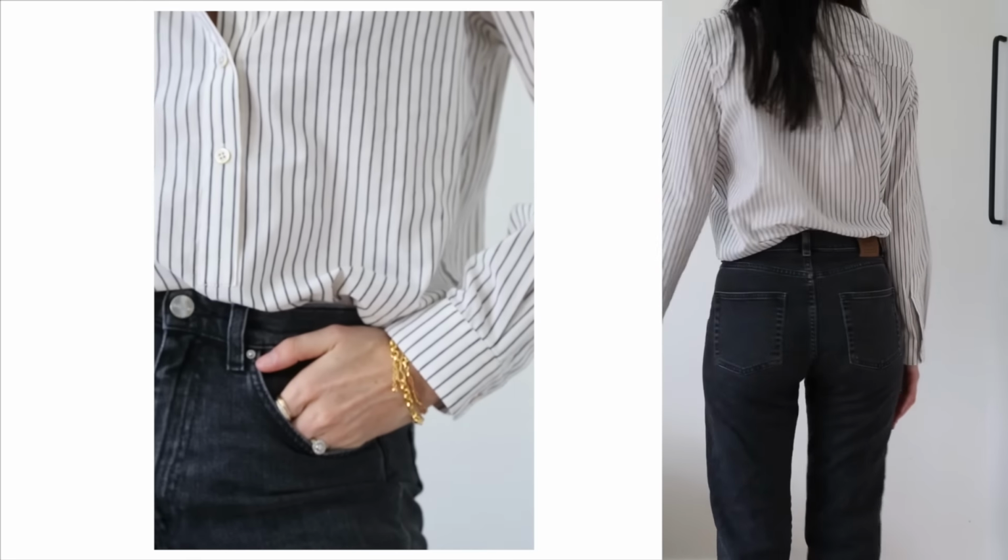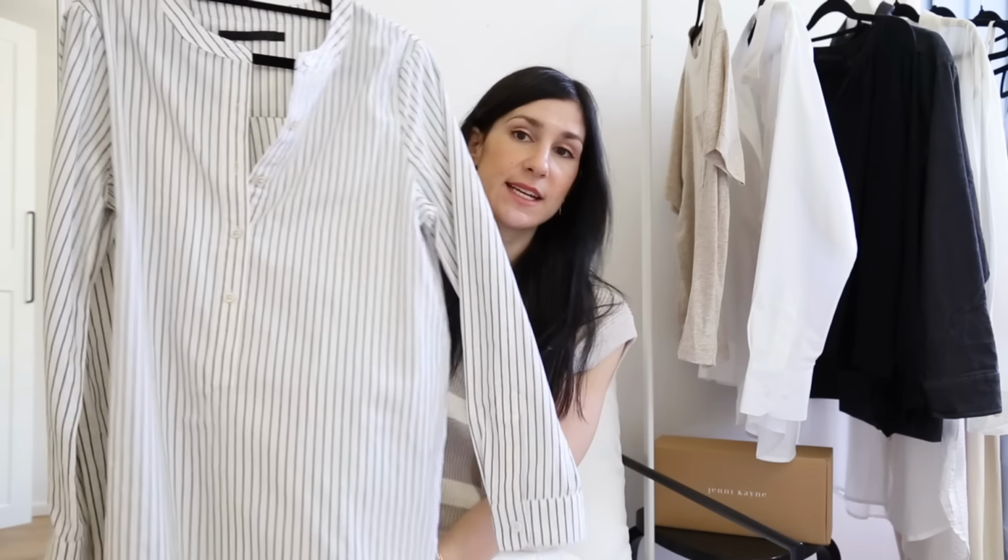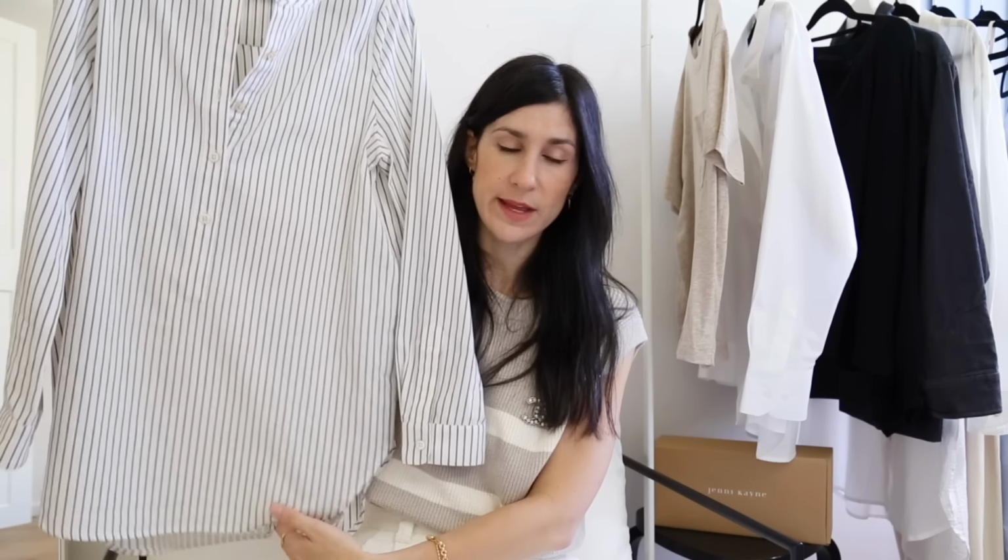I just have other shirts in my wardrobe that I would prefer to wear over this one. If you love this style and you're able to potentially return it, might be one worth trying out, but as mentioned, not my favorite. I had the size small and would say that this one is a little bit more of a slimmer cut compared to the other styles, so I would say stick with your true size. And it does have a longer length to it as well, which is very typical of Jenni Kayne shirts and tops.